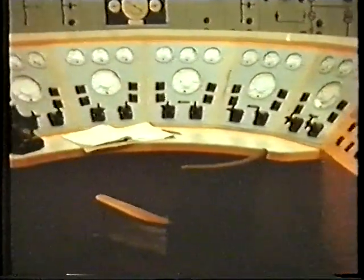The machine is synchronized from the main control room. The generator output is now feeding into the national grid.